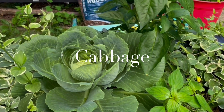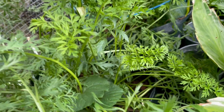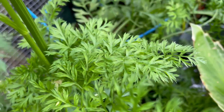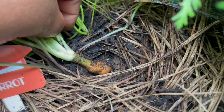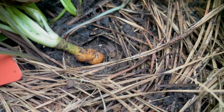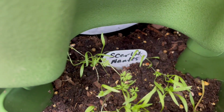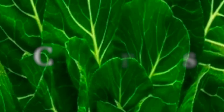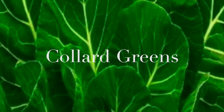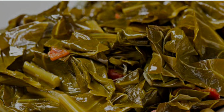Delicious fall cabbage. Another cool season crop to get started now are carrots. A light frost enhances their flavor. I don't know about you, but I'm looking forward to some collard greens on that Thanksgiving Day dinner table.